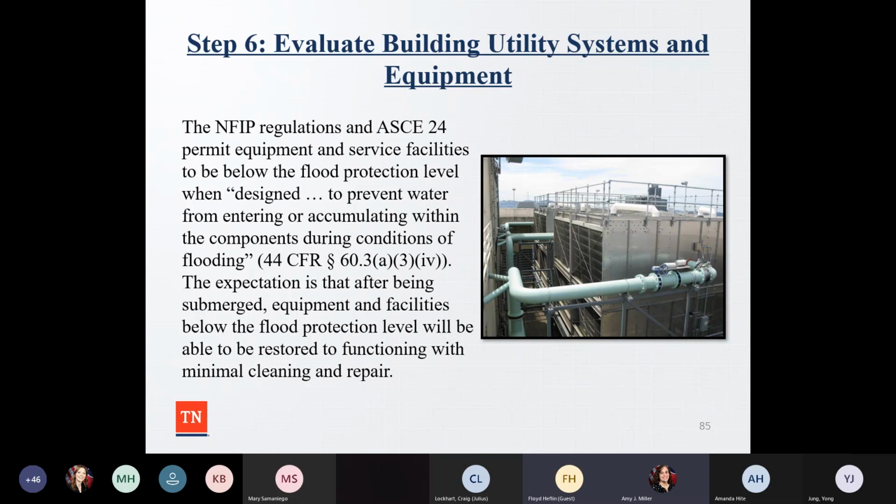So just because you have something that's below the base flood elevation, it has to be flood-proofed, waterproofed, to make sure that water can't get into those elements. And then after a flood event, those systems are going to have minimal or no damage, and they're going to be up and running almost immediately. That's one thing that I think a lot of people don't think about enough, especially if you have a mixed use building and you have residents who are living on upper floors of a building, if there is a flood event and it doesn't necessarily affect their unit, they're going to want to be able to come back in the building and not have any real interruption of their lives.